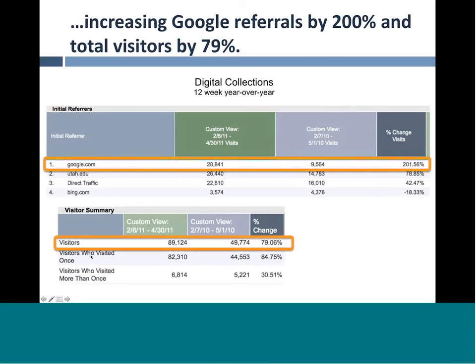Now, the very real result of getting more of our objects indexed by Google has led to increased visits. These two tables give some metrics from WebTrends, which is a website analytics software that we have used for several years, but that we're basically migrating away from in favor of Google Analytics. The first table shows a comparison of roughly the same 12-week period in 2010 versus the same period in 2011. You can see that there was a 200% increase in referrals from Google, and that has translated in the second table to a very real increase in the number of visitors. We have had an 80% increase in visitation as a result of that.